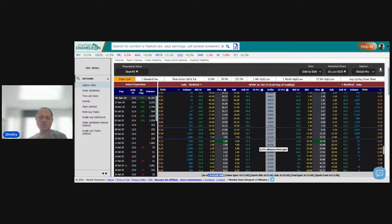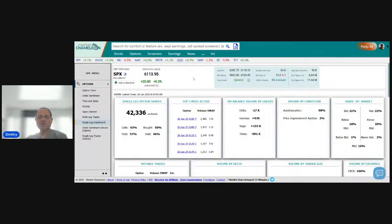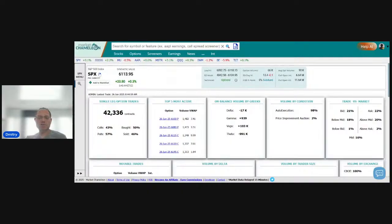So I'm going to go to a summary page that we have available on the left-hand side. Here we see single leg dashboard. I'm going to click on that. This brings us to a page that analyzes just the single leg options trades, and that filters out multi-leg trades, contingent trades, and only looks at those options trades that were designated, either buy or sell, a call or a put, and not attached to another leg. Let's click on this menu to minimize it and expand our screen.